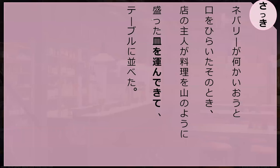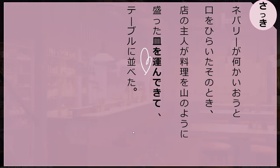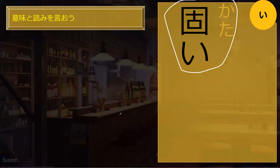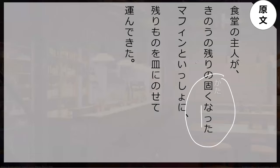Can you read this little section for me? Sara o hakonde kite. Right. He brings the plate, carries the plate towards us. Perfect. Do you know what katai means? This is an i-adjective meaning hard. Something is hard, solid. And we're going to see katakunatta, which is to become hard.